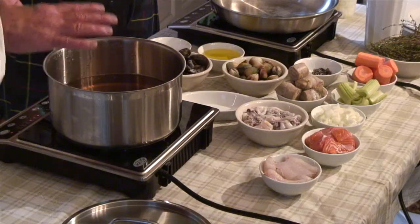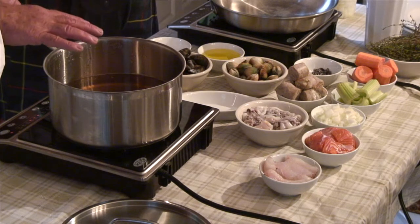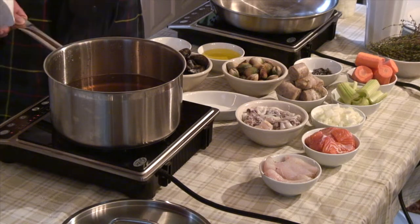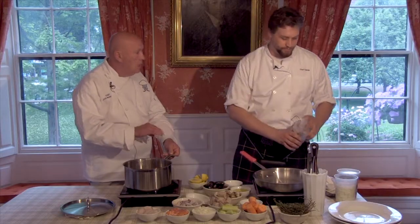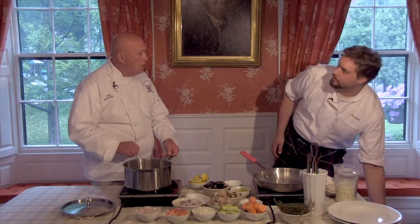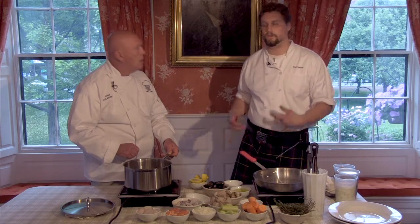Okay, so we put in 2 quarts of water. We brought that to a simmer, and we don't want a rolling boil because once we put the fish heads in, do you have fish bodies as well? Yep, these are cod frames. If you go to your local fishmonger or any grocery store, they'd just be referred to as frames, which is just bones, heads, tails.